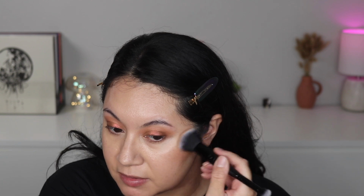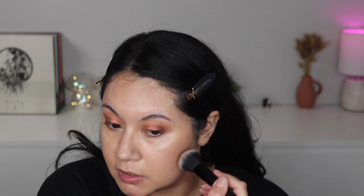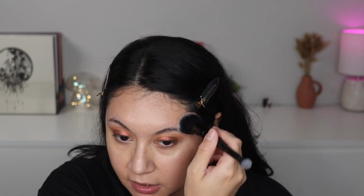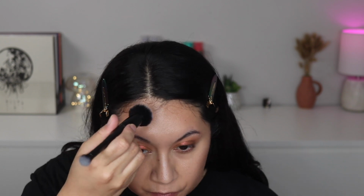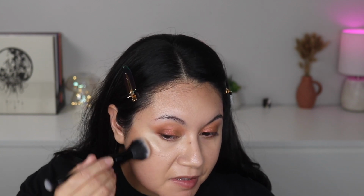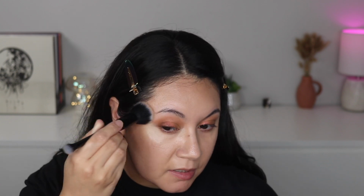Okay, on my second pass, it does seem to be building up. That looks so pretty and natural. I already like the way that it looks. Honestly, I had even considered returning this before I opened it because I started looking into different reviews, and some of the biggest complaints is that it's sticky and sheer, but I decided to just give it a try for myself. Yeah, that looks very natural, but it does seem to be building up nicely. I thought it was going to be even sheerer than what it actually is.